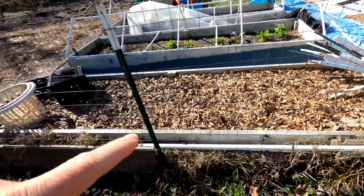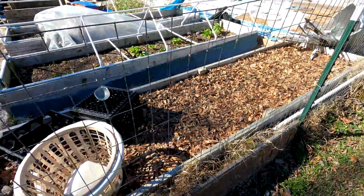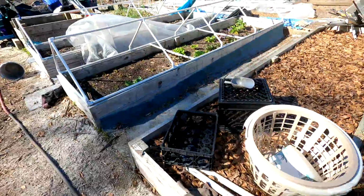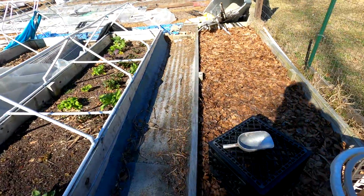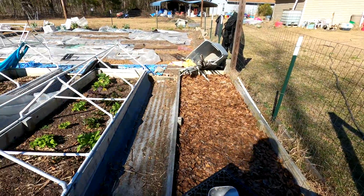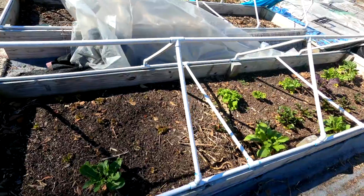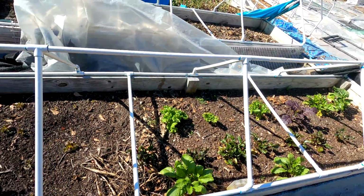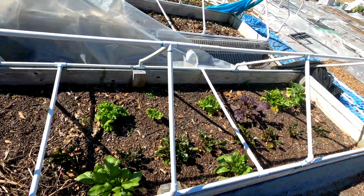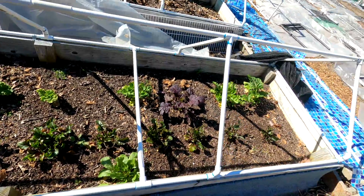As you can remember, this is our asparagus box here, and it's just covered with leaves right now, but there is still asparagus in there, and once it's ready, it'll grow. This is one of our strawberry boxes here, but we have lettuce growing in it from the winter, and it's still growing, so we're not going to remove it.